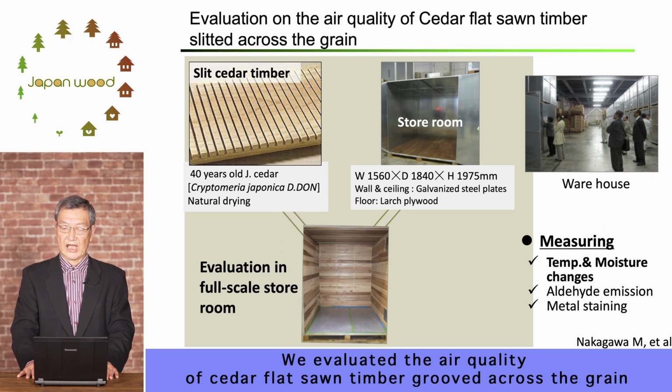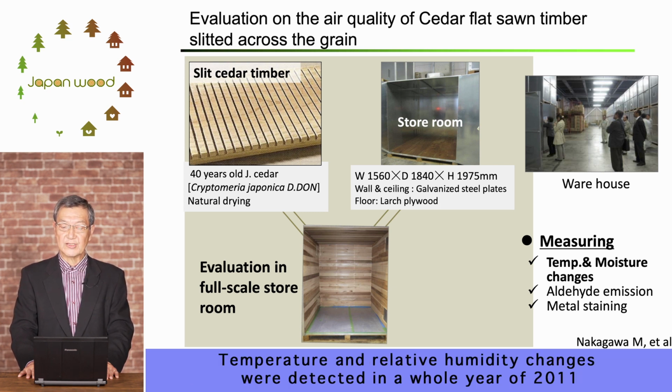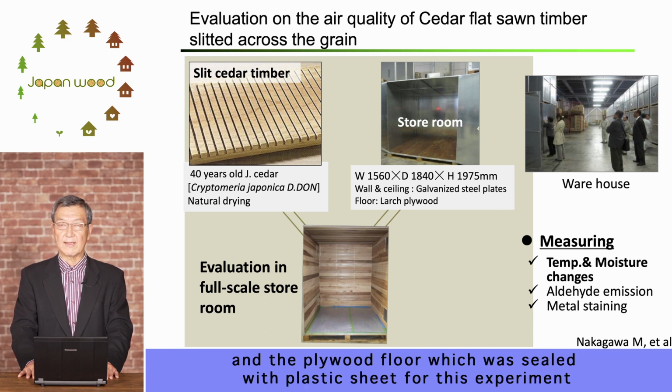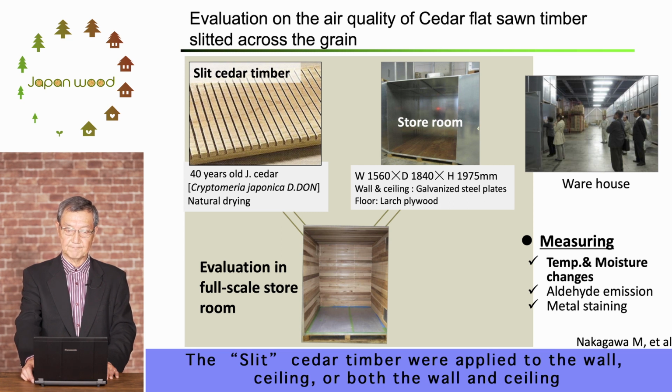We evaluated the air quality of cedar flat sawn timber grooved across the grain, set in a full-scale storeroom of a warehouse. Temperature and relative humidity changes were detected over the whole year 2011. The storeroom consisted of galvanized steel plates in the wall and ceiling, and a plywood floor, which was sealed with plastic sheet for this experiment. The slit cedar timber was applied to the wall, ceiling, or both wall and ceiling.